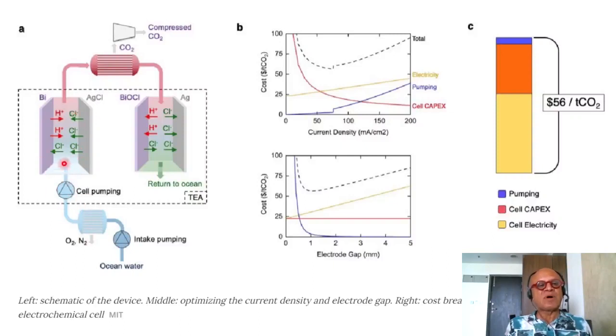Then there is cell pumping, so you are removing chlorides, and then H and Cl are being combined to produce various elements, and then H and Cl are removed when you return the water to the ocean, while you have removed CO2 and you have compressed it. So the idea is you take it out of the ocean, you compress it, and move it somewhere where there is storage, geological, deep ocean, whatever other methods we have discussed.